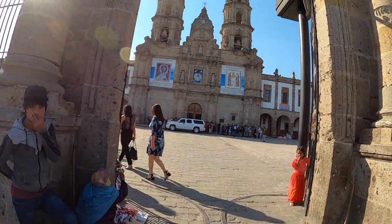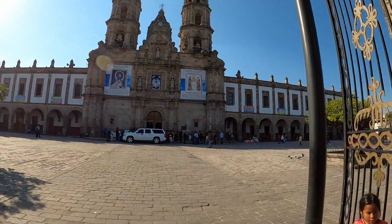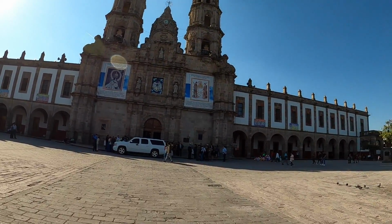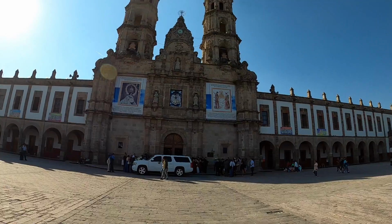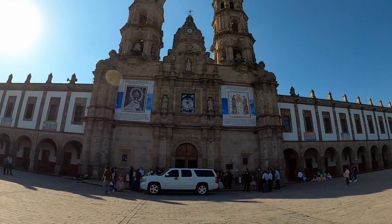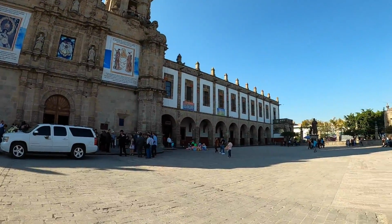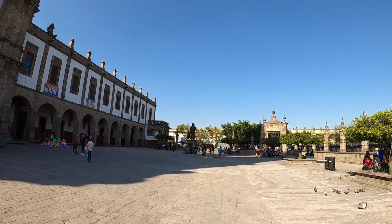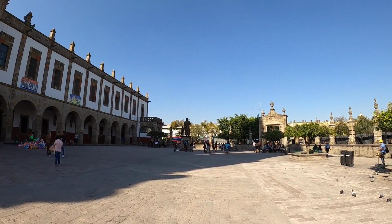All right, let's go see if we can get inside, take a little look. Hola. Looks like they might have had a wedding today. Gorgeous church. Oh, and there's the statue of John Paul, JP2, from my Catholic school days.